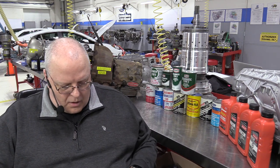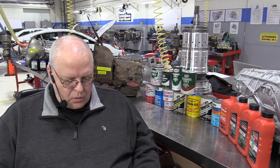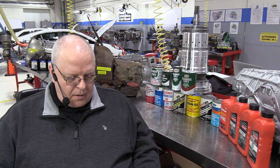Since the Fordomatic came out in 1950, Ford had released several other automatic transmissions. There was a Liquamatic that was used in Mercuries that was basically the Fordomatic. They had a Cruise-O-Matic. They had the Lincoln Turbo Drive. They had a Mercury Multi-Drive.